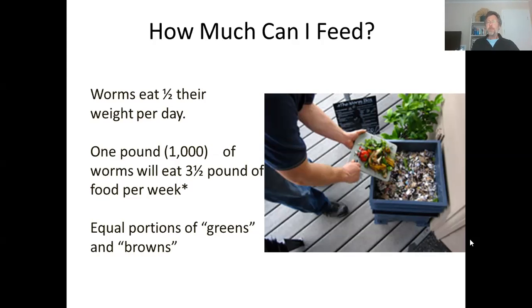We get some questions sometimes: what if I'm going to go on vacation? One thing you can do is leave your worm bin for 2 weeks, 3 weeks, even up to 4 weeks. You can sprinkle a cup or 2 of flour or cornmeal, even oatmeal, or a mix, in a thin layer over the whole bin or half the bin, and then cover it with some thin, moist bedding. That will be an easy diet for your worms to maintain themselves over that time.